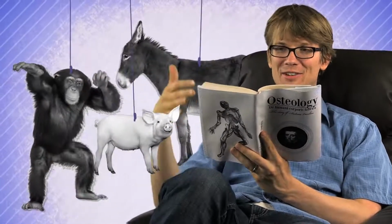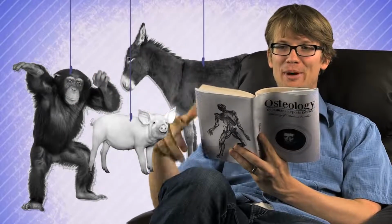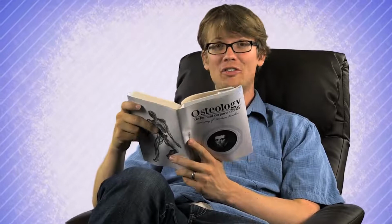But in his research, Vesalius discovered that Roman texts about the skeleton, especially the teachings of the philosopher Dr. Galen, were way, way off. See, Roman law prohibited the dissection of human bodies, so none of those guys ever actually studied human innards. Instead, they dissected apes and pigs and donkeys and used that to make assumptions about the human body. And so for 15 centuries, young doctors were taught those assumptions.